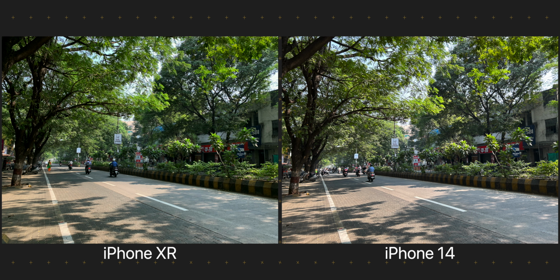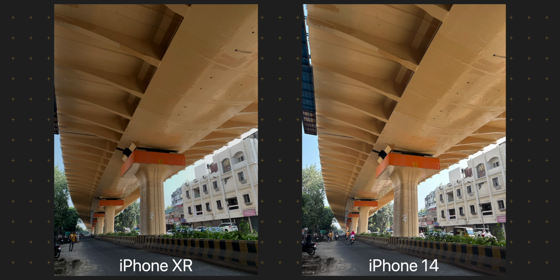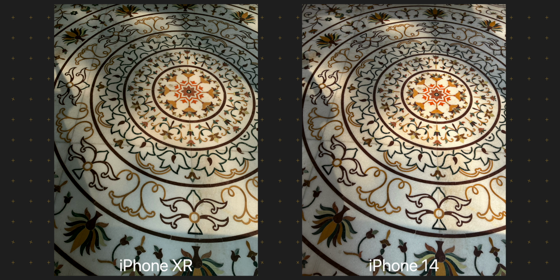iPhone 14 is definitely capturing much more details, and I don't think you need to zoom in too much to see the extra bit of details in its images. But if I zoom in anyways, you will see how much more details it has captured. iPhone XR's images just look soft when compared side by side. Even the colors look a bit richer in iPhone 14's images. All that being said, if you look at the images from the iPhone XR alone, they still look good and it can still go head to head with many of the mid-budget Android phones with way more megapixels.